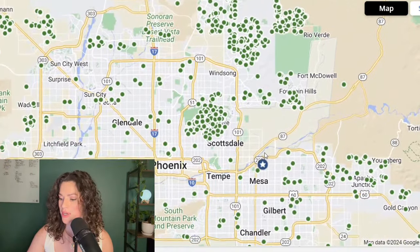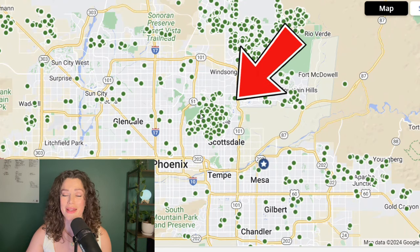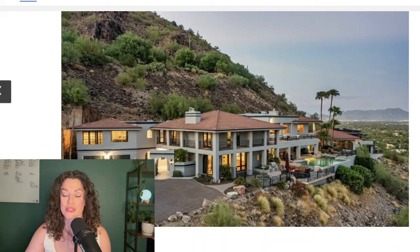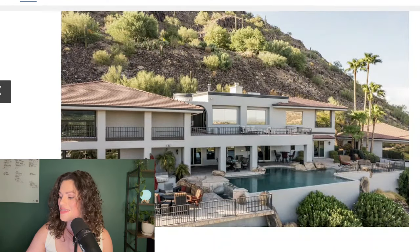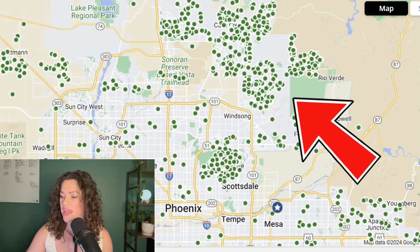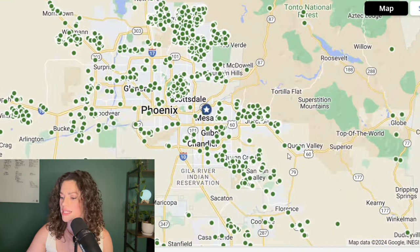So if we come in here, we can definitely see this area right here. That is Paradise Valley. And if you aren't familiar with Paradise Valley, it is definitely the most expensive area. It's the highest median sales price in the Phoenix metro market. So those are definitely multi-million-dollar properties. And then there's also quite a bit when you get to North Scottsdale, up here, Cave Creek. There's going to be quite a bit of acre lots.